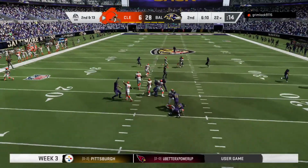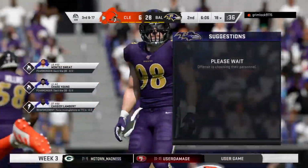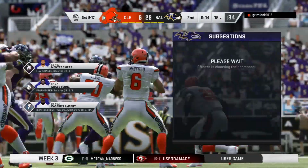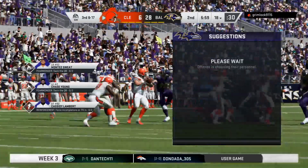Still want it. Rush coming, and he's taken down. Brandon, if I'm an offensive coordinator and I see an all-out rush like that, I file it away because I'm going to use their aggressiveness against them as this game goes on. I'm going to hit them with a screen soon.